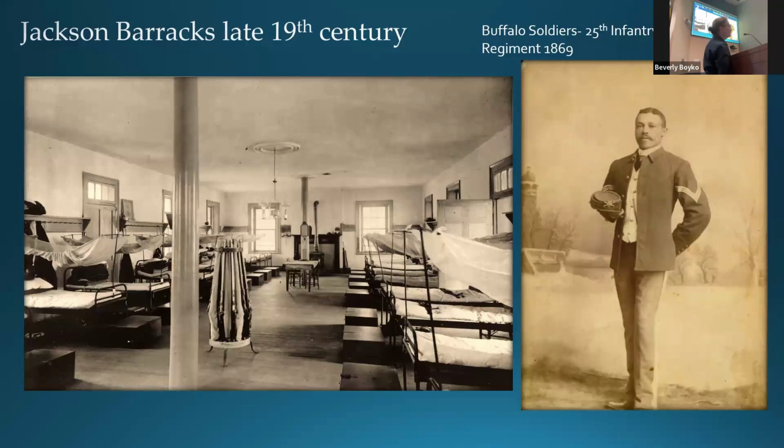This is 1869, I believe. This is the 25th Infantry Regiment of Buffalo Soldiers, founded in New Orleans, created at Jackson Barracks. So this is the 2nd floor of the enlisted quarters. Gas lanterns, and see the heating back there. The guns are stacked, mosquito nets. Very interesting to see the living quarters in about 1870.